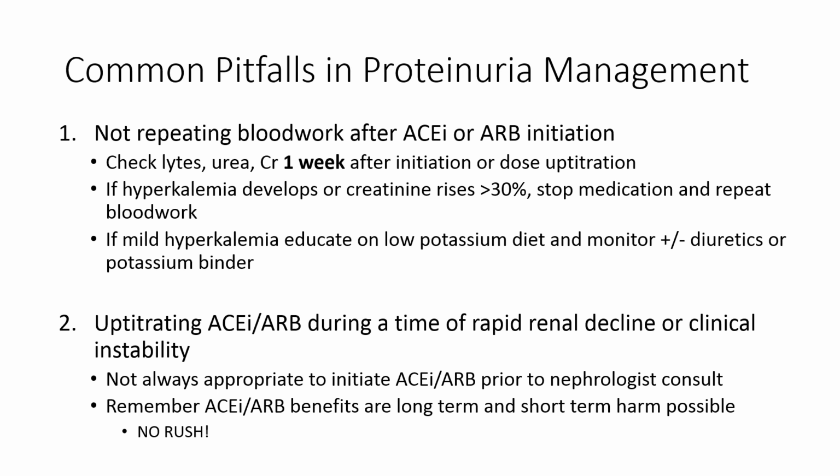So this is short-term harm. There's really no rush for initiating these medications in almost all cases from a nephrology perspective. So if someone you're seeing, their creatinine's 110, 130, 140, 190, 200, 220 over a period of time, just have them see a nephrologist and then decide. And certainly don't up titrate in a period where the kidney function is declining on a rapid sense.